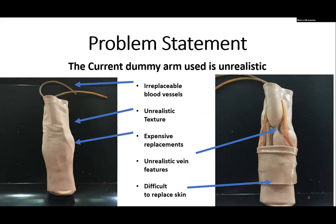Because of this, the nursing department has to replace the skin sleeve, and this takes a long time to do, and it is also expensive. So they actually end up buying a brand new dummy arm.